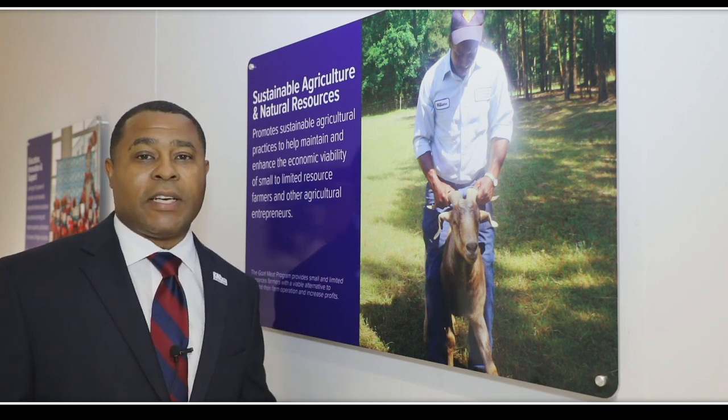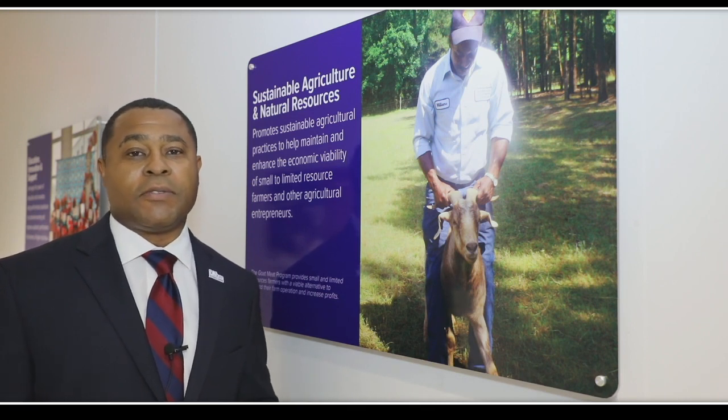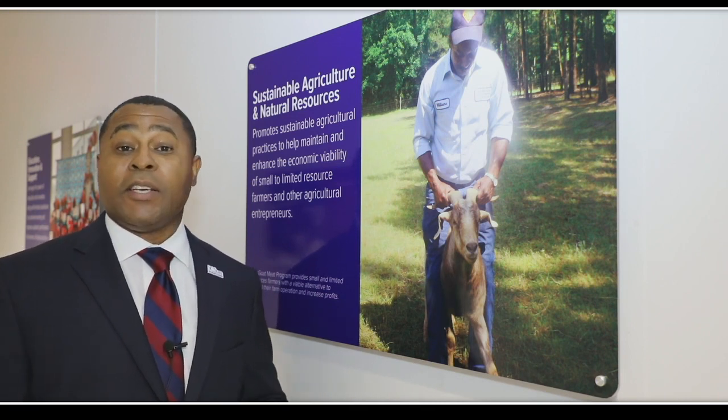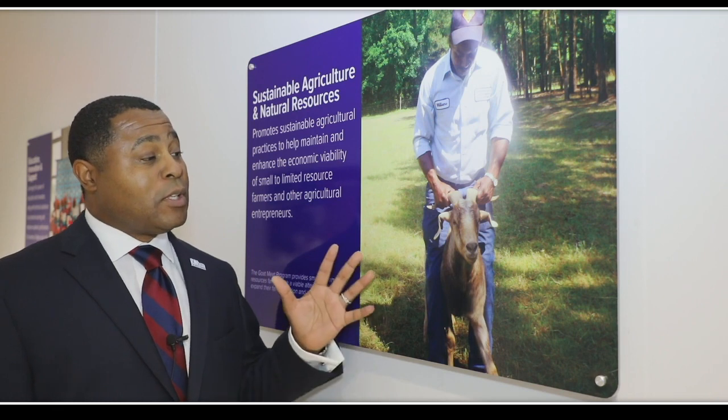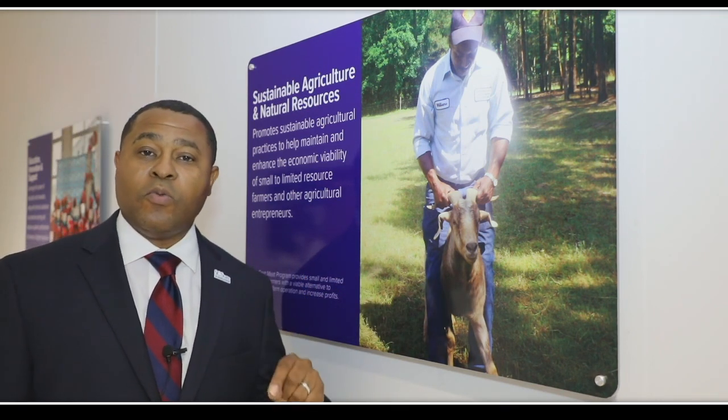Sustainable agriculture and natural resources is the area that we focus on the most. As you know, in South Carolina, our #1 industry is agriculture. $45 billion a year and more than 200,000 jobs that it creates and supports. So sustainable agriculture for the small farmer is who we focus on.